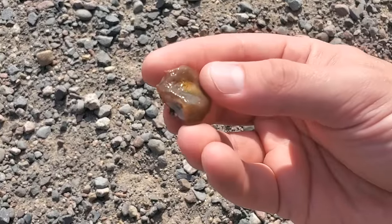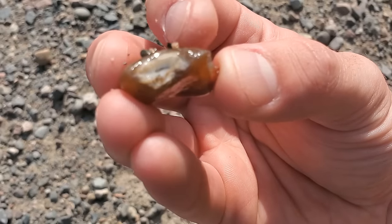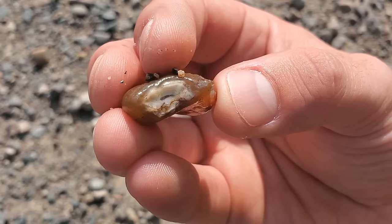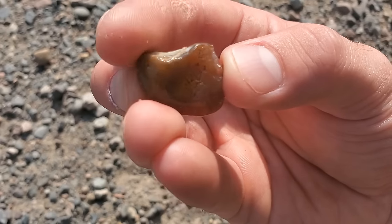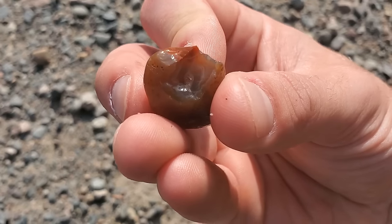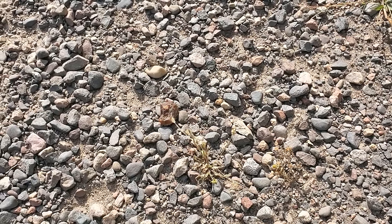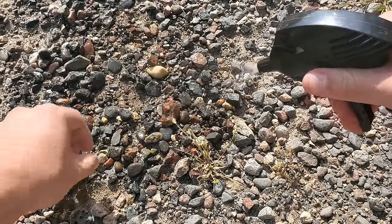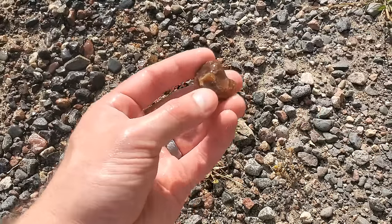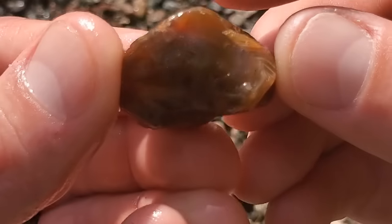Check this bad boy out. That is pretty cool. Oh, it's got some, I'd say white banding, but probably sun bleached banding. That's pretty cool. Oh, nice. Got some bands on here too. That's really unique. Awesome. Got ourselves a pretty decent chunk here. You guys can see it right there, hiding underneath there. Looks like this one has some nice bands on it. Check that out. That is really pretty.